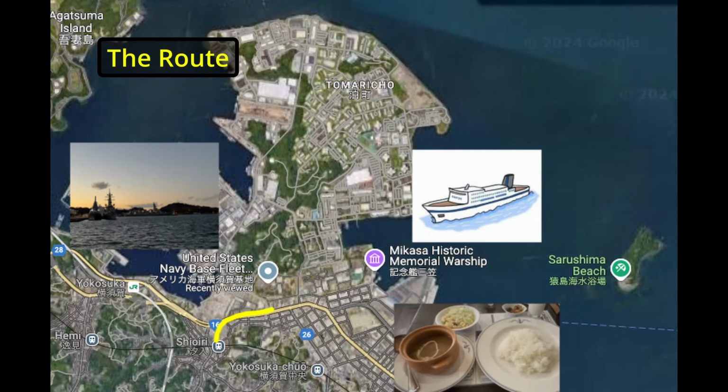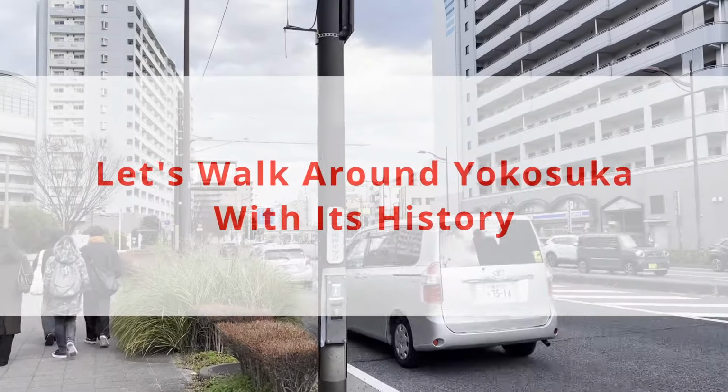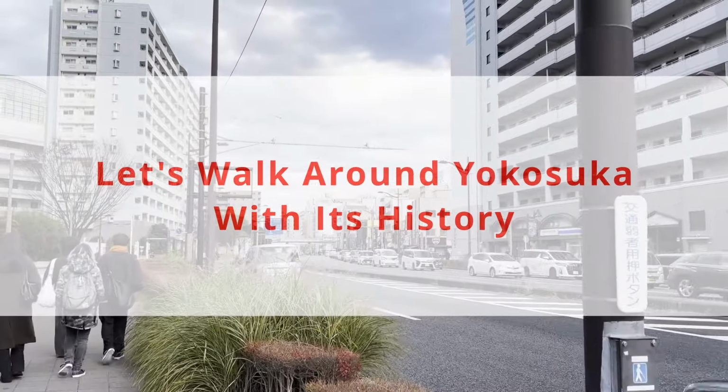Let's take a look at the route we'll be exploring today. Starting at the Shioiri station, we'll go to the ferry terminal and enjoy cruising on a ferry to a neighboring island. After walking around the island, I'll try the Navy curry for lunch. Next, I'll visit a US Navy base and walk through the American street toward the main port of Yokosuka. So let's walk around Yokosuka with its history.